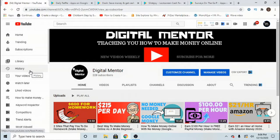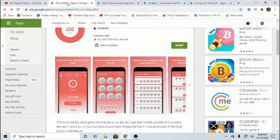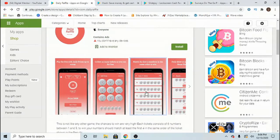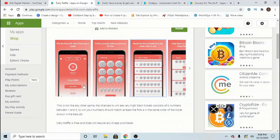So getting right into this, guys, you can use this method of making money online on your phone and use some of these methods on your computer as well. As you can see, I'm right in the Google Play Store, and we are looking at our first app, which is Daily Raffle. So the way that Daily Raffle works is you are going to play for daily prizes. They do their drawings, I believe, at 7 p.m. every single night, GMT time.